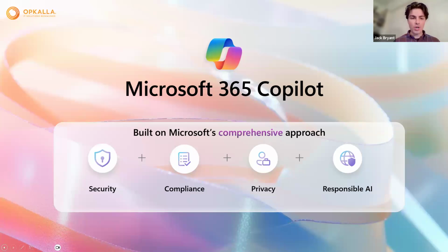So it's important to know that if everything is set up correctly to begin with, you're going to get a ton of value out of Copilot from a privacy perspective, from a compliance perspective. However, if not, it can result in some issues. So it's really important to spend some effort to understand how your data is currently secured and where you want it to be before you actually roll out Copilot.